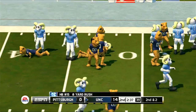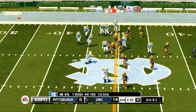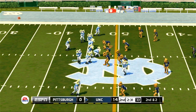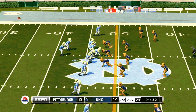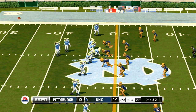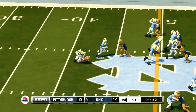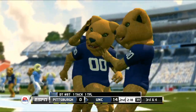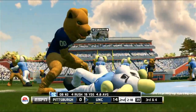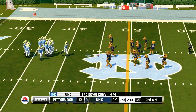Makes it to the 47. That's a gain of 8 on the play. That makes it second and 2. Ready! Green 95! 95! And they get him in the backfield for a loss. For a loss behind the line. That is a loss of 2 yards. That'll bring up 3rd and 4. So it's third down now, and they're going to need about 4.